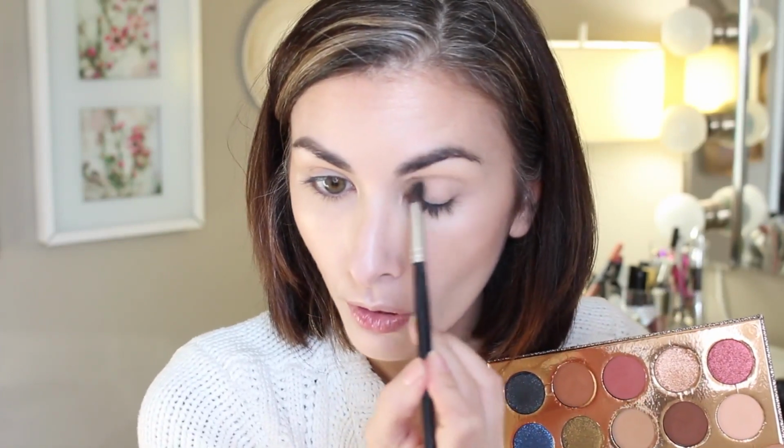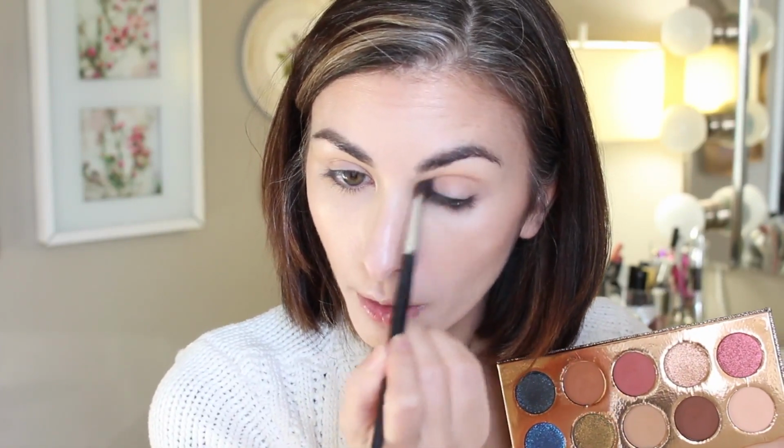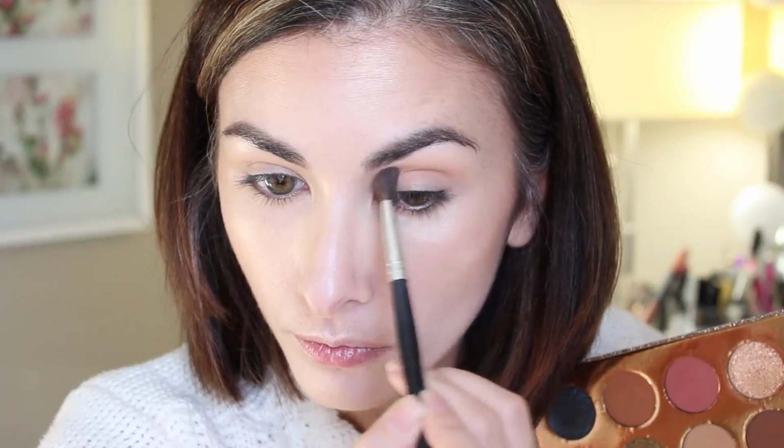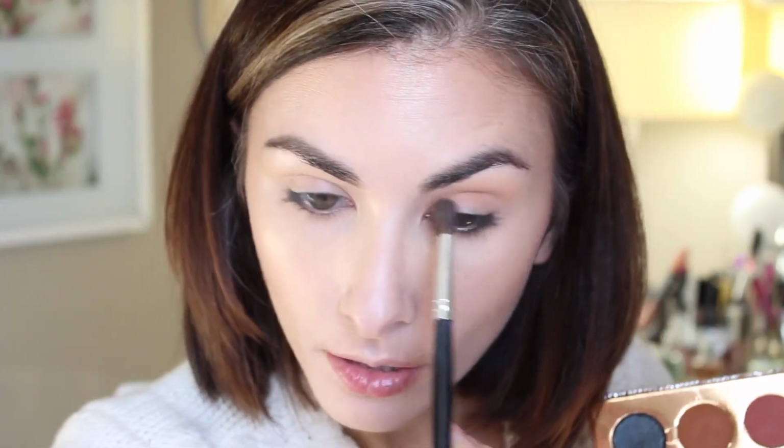So we're just going to start off with a transition shade. I'm going to go into Basic, which is this one right here, and I'm just going to take a fluffy brush, tap that in, and go all over the lid. Not all over the lid, but in the crease and up to my brow. So this is blending out really nicely. It has a little bit of a peach undertone to it, which I really like. It's a really nice transition shade for my skin tone.